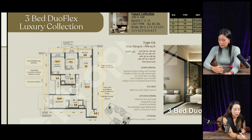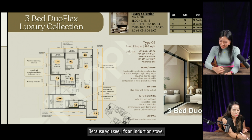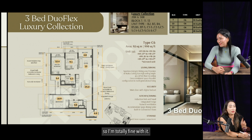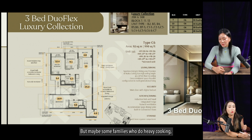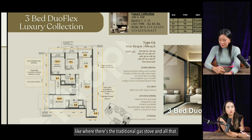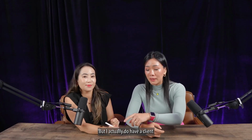Although I do find that it's maybe families who don't cook as much, because you see it's an induction stove. I've used induction stove all the time, so I'm totally fine with it. But maybe some families who do heavy cooking might prefer the other layouts where there's the traditional gas stove and all that.